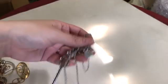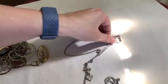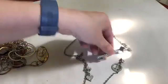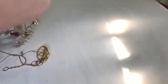This is something that's tangled in itself. Let's shut that light off. That did not help. Okay, so it's tangled in itself, but I can fix that. Key and a heart and a peace sign and no brandings on it. And it looks like the clasp is on and works fine. So everything's just supposed to be down here and will be once I untangle that piece. But just cheap costume jewelry.